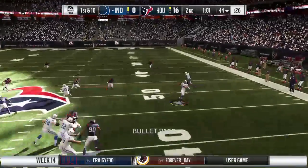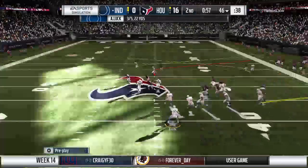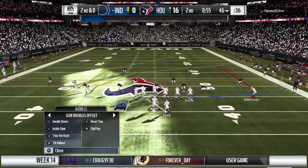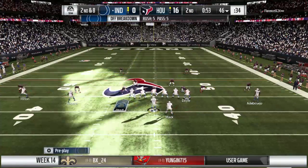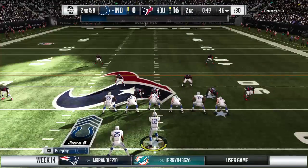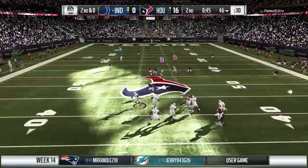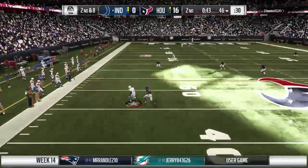On 1st and 10, Luck throwing the out route, incomplete. It's Doyle. And he'll be taken down at the 46-yard line. Give him a couple on the catch. It's 2nd and 8. Well, they're unable to convert that into much, but it's never a bad idea to try to get the ball into a tight end of his caliber's hands and see what kind of disruption he can cause. Forced out to his left.